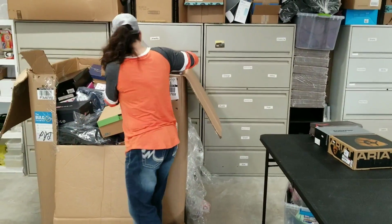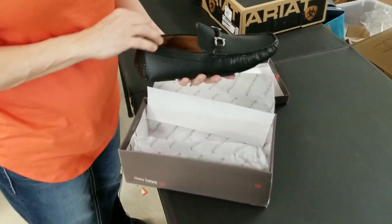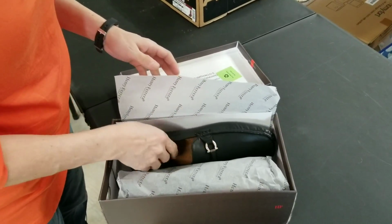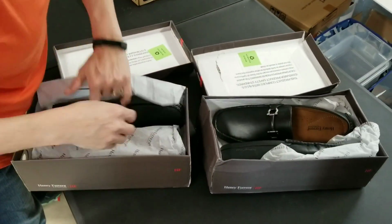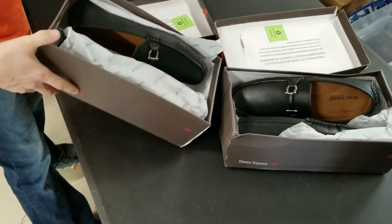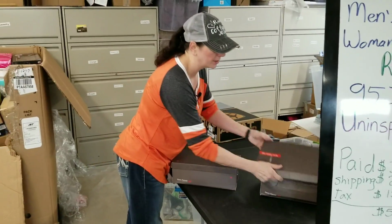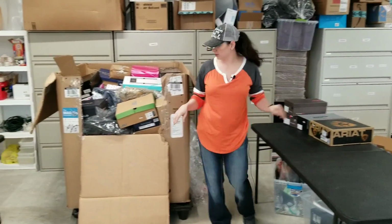All right, another pair of Henry Ferreras. I think those are the exact same pair of loafers. Maybe a little bit different, but very similar. What was in that first box? Let's look, see if they match. Yes, they're the same pair of loafers, probably just different sizes. So this one says it's a 9.5, and this one says it's a 10. So that's awesome, because if I end up putting it on Poshmark, I only have to make one listing and then just put the different variations of sizes. So we're gonna keep those together.